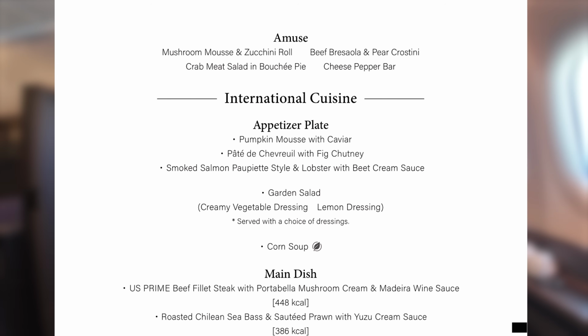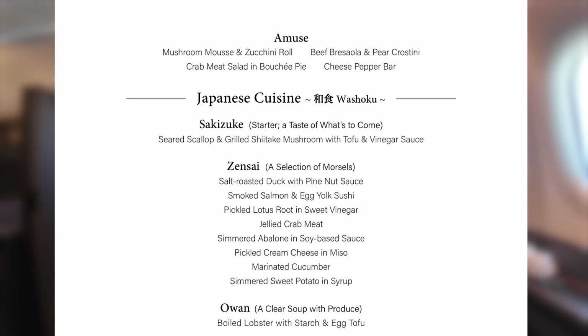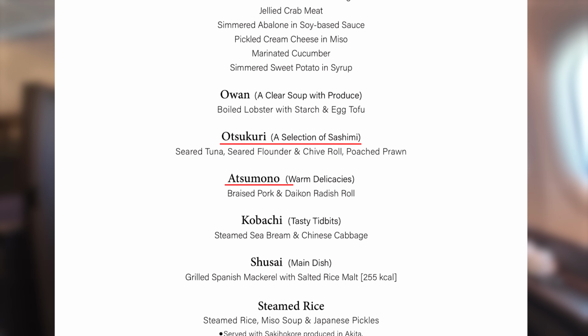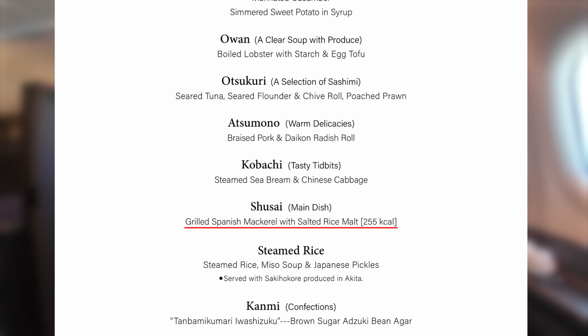So meal service is going to start with an amuse. That's going to be the same for both menus. Going down Japanese cuisine, the starter is a seared scallop and grilled shiitake mushroom with tofu and vinegar sauce, and then a selection of morsels. After that is a clear soup of produce, followed by a selection of sashimi and warm delicacies, tasty tidbits. The main dish is grilled Spanish mackerel with salted rice malt.